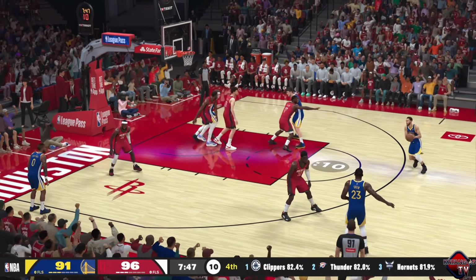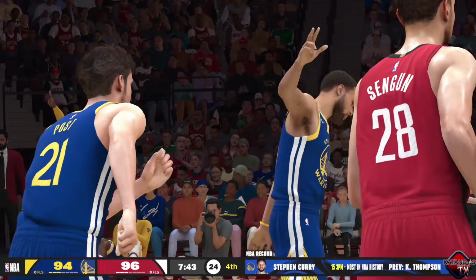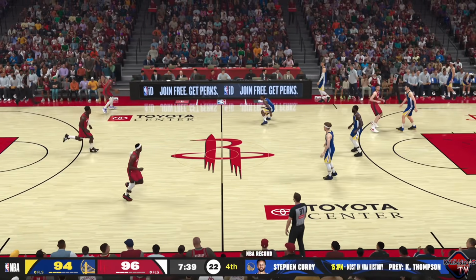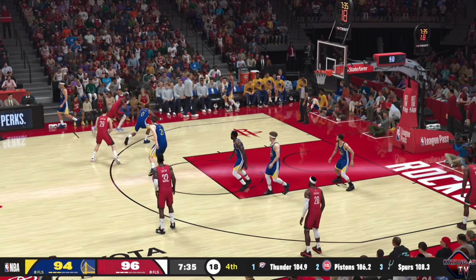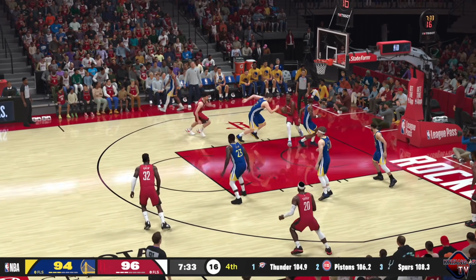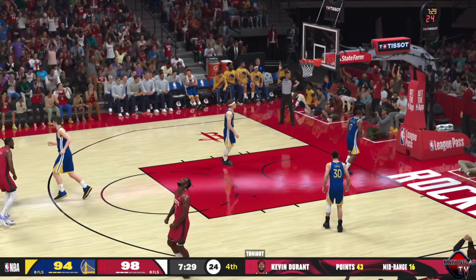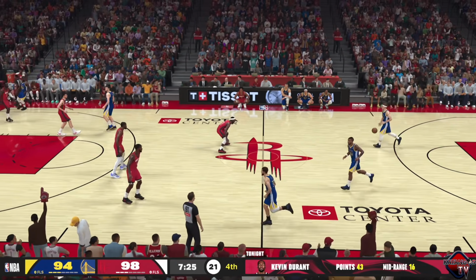Outside, Green. The three from Curry. Connects again from distance. Unbelievable. Gets the record with a beautiful three. It's a new single-game high-water mark for triples. Yeah, making waves and passing the splash brother, Klay Thompson. 15 threes and counting. It's winning time, and that's a winning play. Warriors trail by 4.